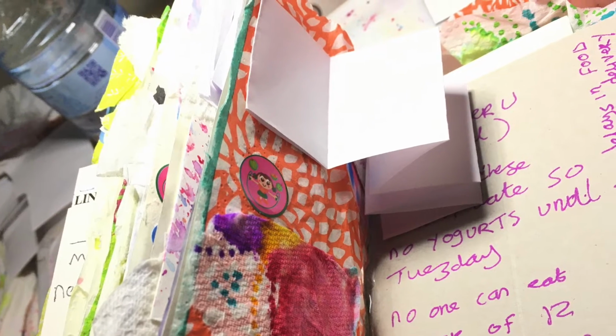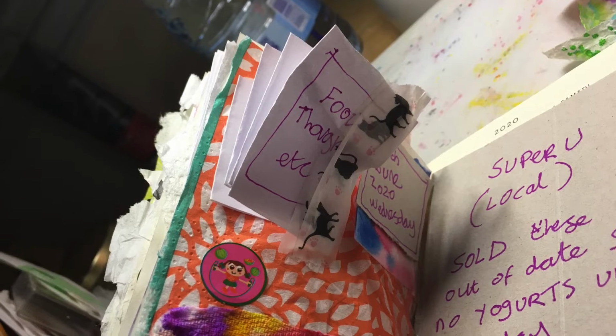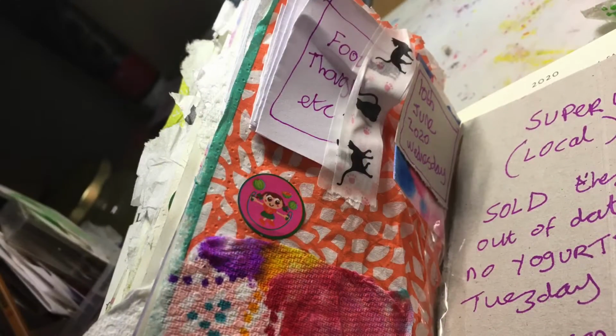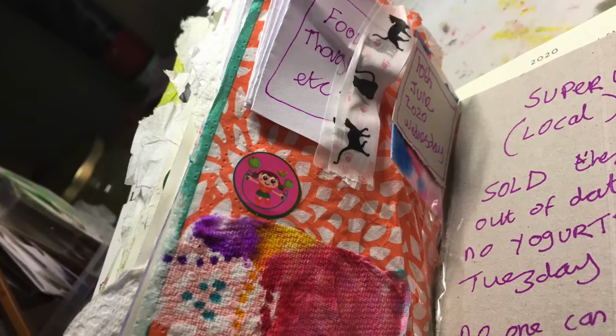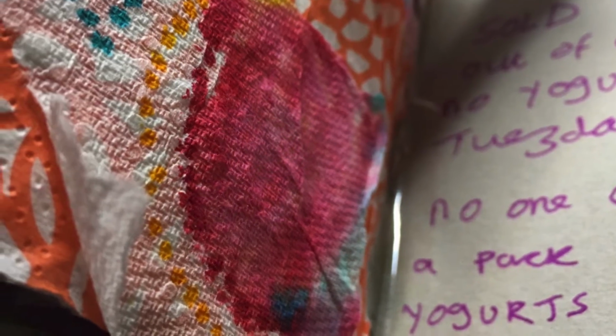So here we go. Here are my photos, and there, we're getting lopsided. I even had to take that down because I couldn't photograph that one from the mini sketchbook. It kept flopping so that it was blocking me doing anything.